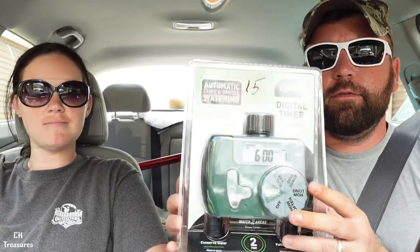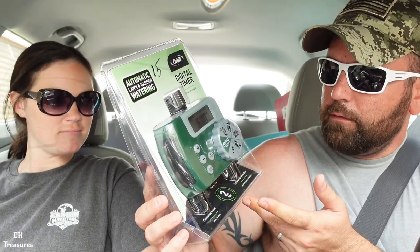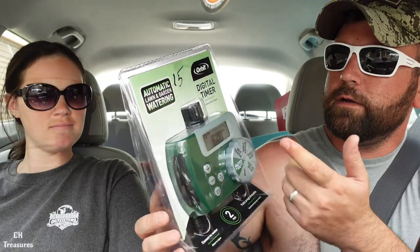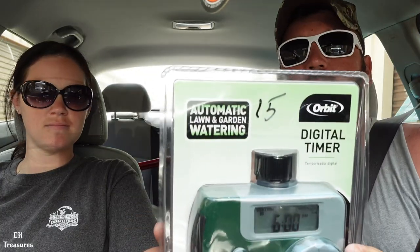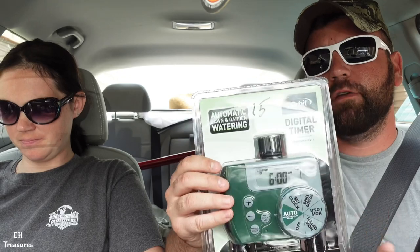And then I looked these up. You see these? They're the Orbit automatic digital timers for your water hose, for automatic lawn and garden watering, it says. And they had it priced at $15. They had 4 of these, and then one other one. It was a single port, not a double port, so it was a total of 5. They were all $15 apiece.